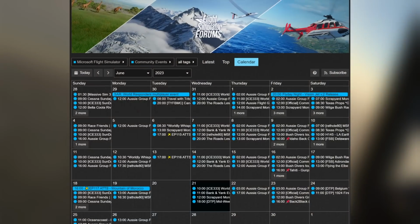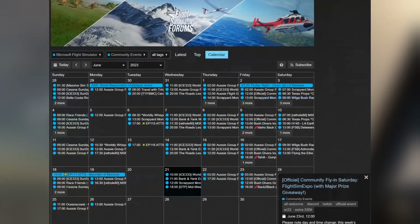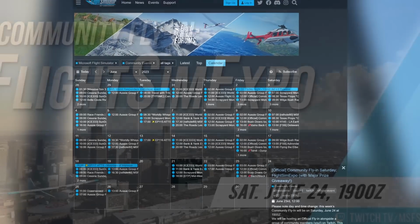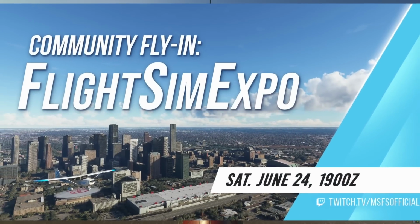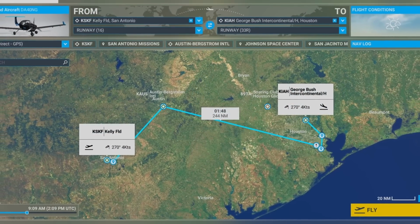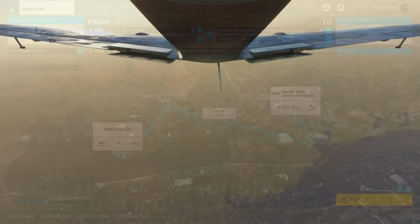That's absolutely right. Now this week, it'll be a virtual tour to Houston, Texas, the host city of Flight Sim Expo 2023. The plan is to depart from San Antonio, feature a touch and go landing in Austin, continue on to Houston for a flyover of NASA's Johnson Space Center, which is home of the famous Mission Control and the Lone Star Flight Museum. That's the hosted venue of Flight Sim Expo.